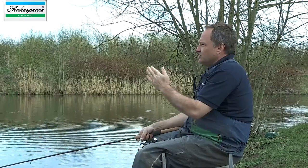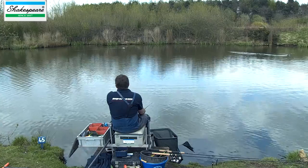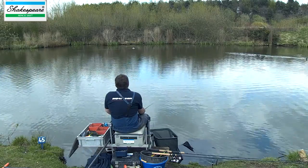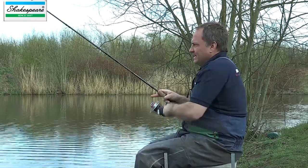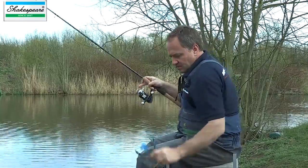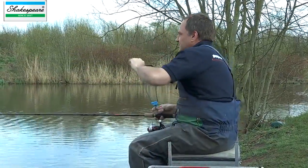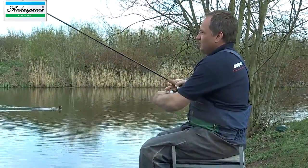So I don't try to move the float at all. I try to keep it where it's landed to maximise on that attraction of the float hitting the water. And if I get a bite and I miss it like that, I'm straight back in and just quickly check the bait and then repeat the process. So by catapulting 3 8mm pellets back out into the swim, closely followed by the float.